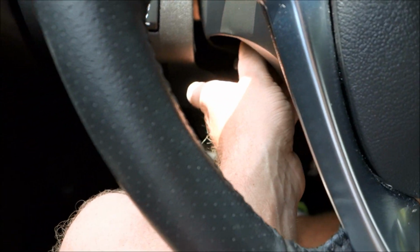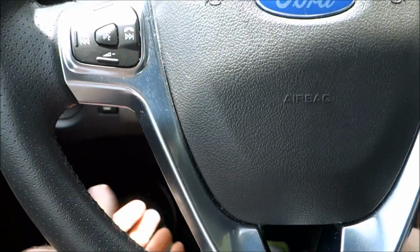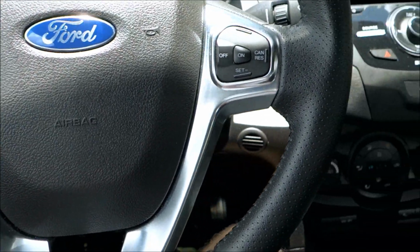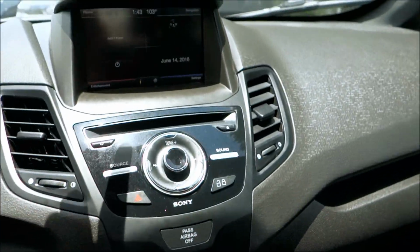You do, however, have the adjustable tilt and telescope function as well. So as you can see, it goes all the way out. You can go up and down as normal, so I would usually have it in the highest setting available and all the way down and back. Maybe a little forward, I don't know. Anyways, again, as far as initial entry is concerned, it's not too bad.